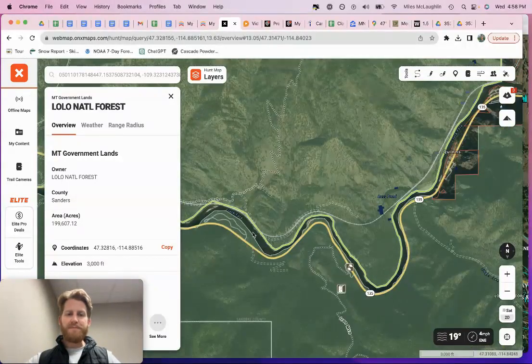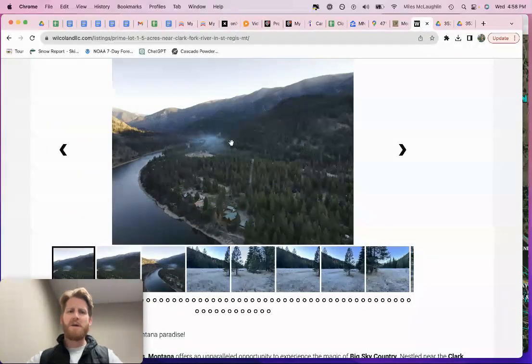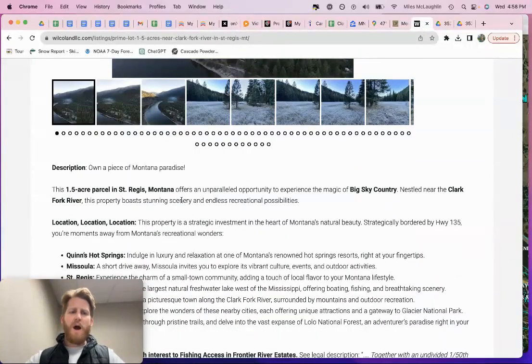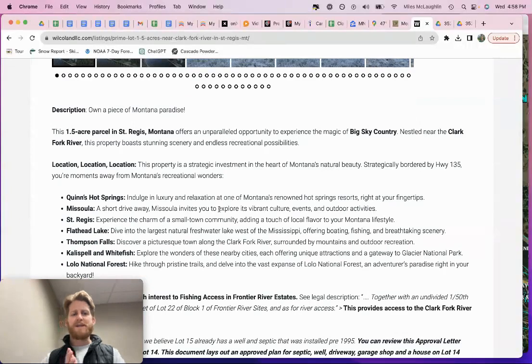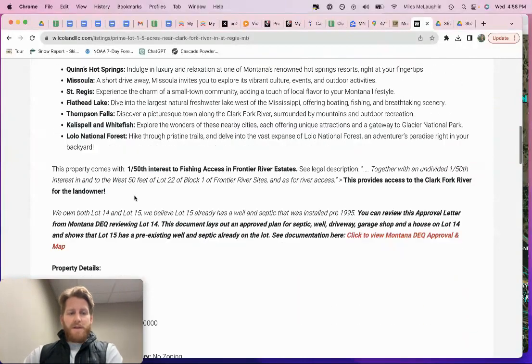But enough of talking about the surrounding areas. Let's dive back into these properties and talk about some interesting findings. I actually found this from the title company: we own both lot 14 and 15. I'm selling these properties as is. I don't know, I just picked these up. The ground's hard, there's snow on the ground. I have a realtor who's going to go check these out for me and see what she can find.